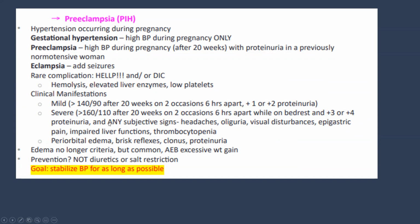And there's different levels of this. I wouldn't say you have to focus too much on that, but really understand. Well, you might have to focus. I mean, you could always just glance at it, but I don't think that's going to be on it personally. With edema, this is no longer the criteria of preeclampsia, but it is common. We only have about 9 slides left, but I will post the recording.